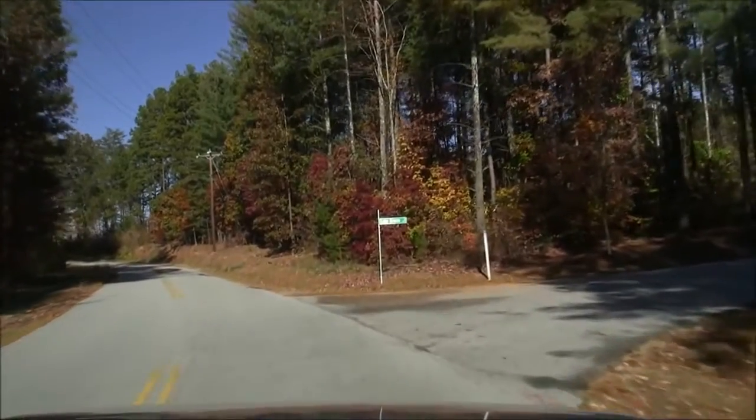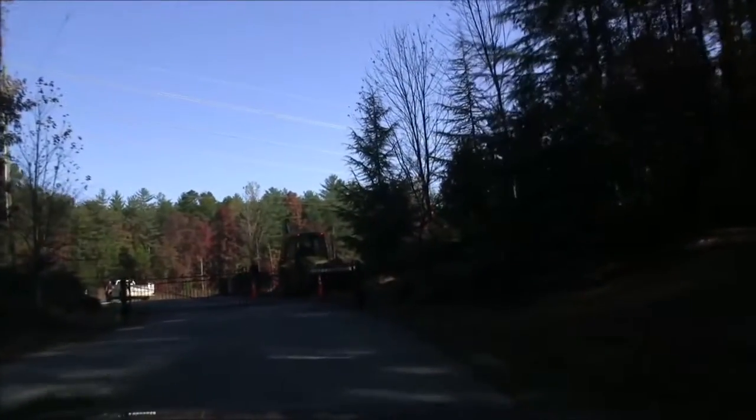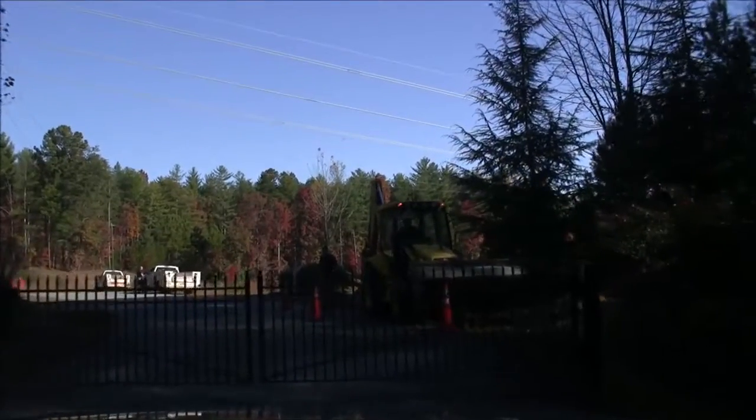Okay, what we're going to do today, like I said, we just came out of Falls North, and we're going to go into the east section of the Cliffs. So they're doing a little bit of construction work here this morning.